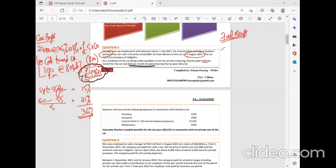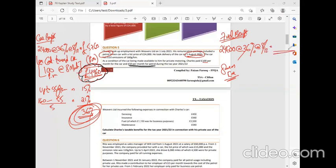What is the format of fuel benefit? It was easy. 24,600 is the scale charge, which is fixed. And the rate we use is the same as car. What rate did we get in car? 36%. How many months of availability of car? 8 months. So the petrol will be for the same months. We cannot have petrol for more than that, because he is going to put the petrol in the car, right or wrong? So what is the fuel benefit? $5,904.